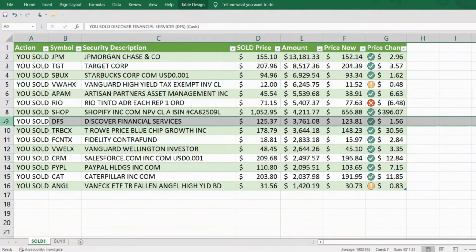Discover was one that I sold some. I still hold Discover. I love the stock. It's doubled in price for me, so it's been really great. But yet another financial one that I wanted to take down and just right size my financial holdings.